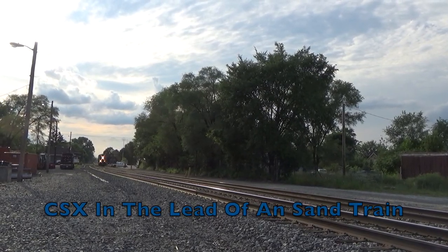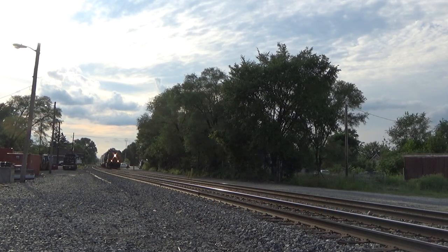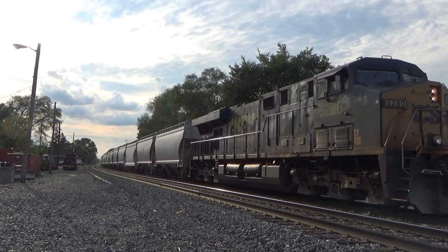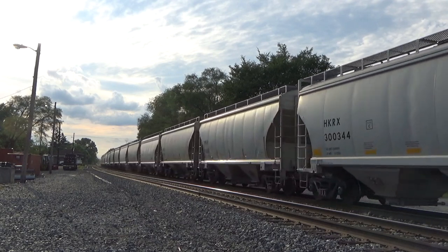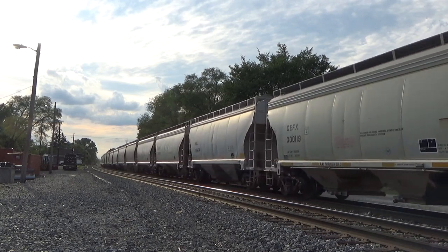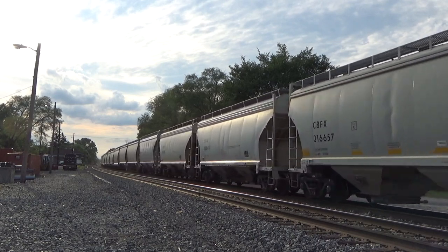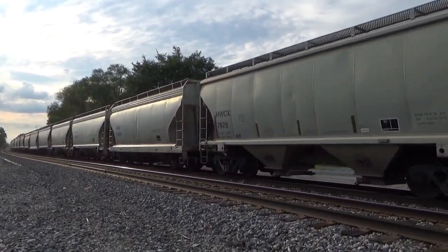Here comes another eastbound on the Garrett Willard. This one is like a little sand train, probably B454, that's my guess. I don't know what the symbol will be, but it's a sand train heading to Newcastle, probably in the Newcastle, Pennsylvania area, or Pittsburgh area, wherever he decided to go. It's a lot of sand cars, that's for sure. But there would be an opportunity: a UP Devo as a mid-deep rear DPU.